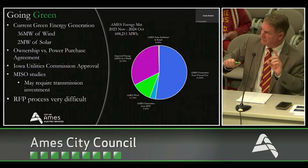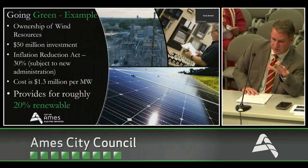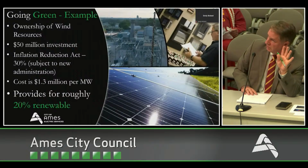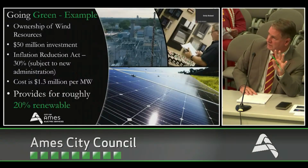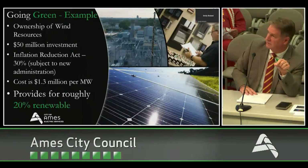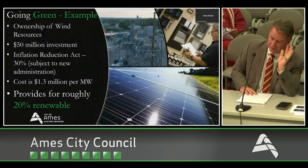Okay, I'm going to reference that in a second. Next slide, please. Let's give you an example, and this is one of the things you will see in our upcoming CIP. We have earmarked a $50 million investment in renewable resources. So let's assume we want ownership in a wind resource in the neighborhood of $50 million, and the Inflation Reduction Act is still in place. It's a 30% return on the investment. That's subject to the new administration. So again, this is an example. A lot of things can change.